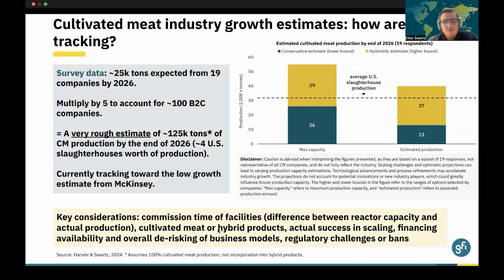There's a big consideration between cultivated meat and whether it's a hybrid product. Here we're estimating actual cultivated meat production, but we know a lot of companies are pursuing hybrid products where they're mixing in their cells with plant-based ingredients. And if the average product had 10% cultivated meat in it, then this number could potentially increase by tenfold. There's also uncertainty in how successful different manufacturers will be in scaling, being able to acquire the financing that they need to build these facilities and acquire the equipment, and overall de-risking of business models for the industry that will bring in additional funds. And then finally, we're seeing challenges with regulatory in terms of just bringing a product to market, but also the threat of bans in certain regions, and that could really influence the number of facilities that get built over time, especially in key regions around the world.